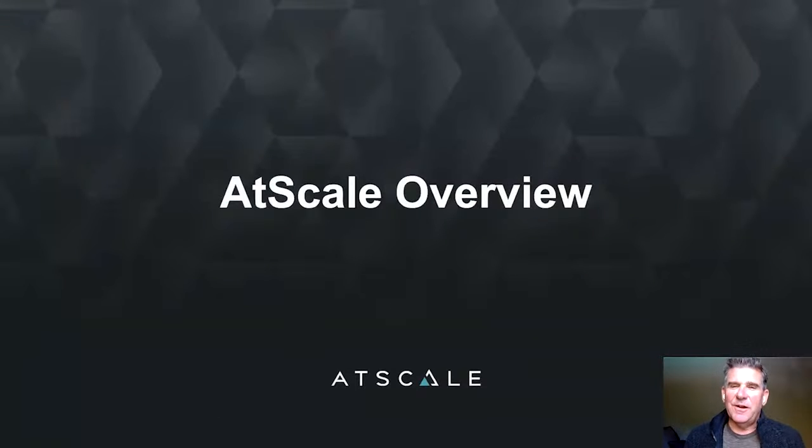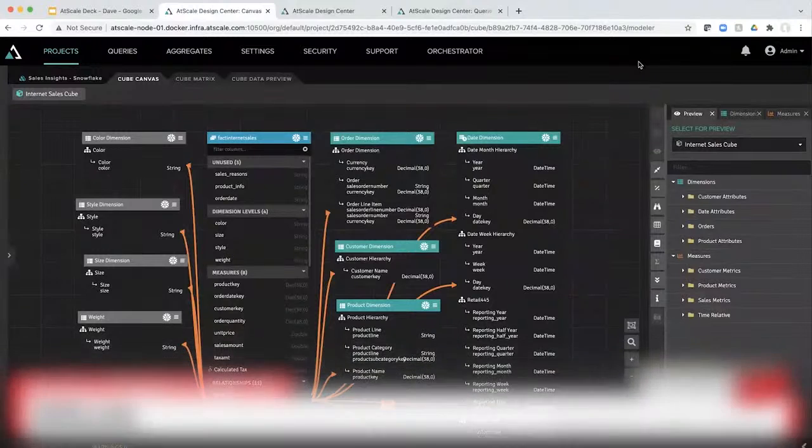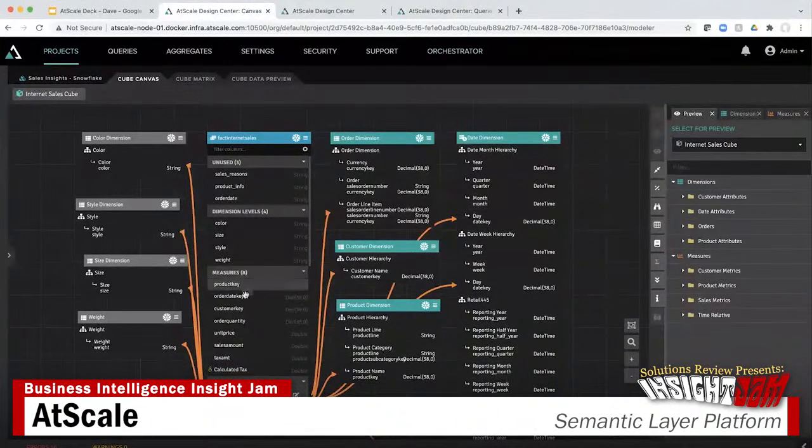Hi, I'm Dave Mariani. I'm CTO and co-founder of AtScale, and I'm really excited today to show you the AtScale semantic layer platform. Okay, so let's go ahead and take a look at the product and see how it all works. So first, an orientation.